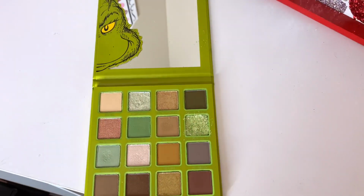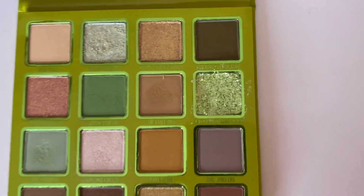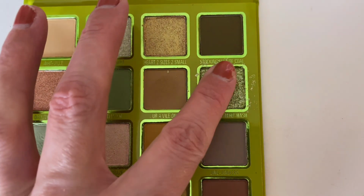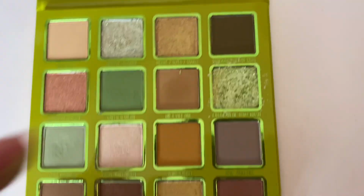And then when I finally got it, it's just so disappointing, you guys. This was just so bad. Kylie has such better quality and better palettes. This was like Colourpop's bad formula, but their old bad formula. You know what I'm saying? So this one, this is the only color that I keep this palette for. That and the fact that it is, of course, the Grinch.